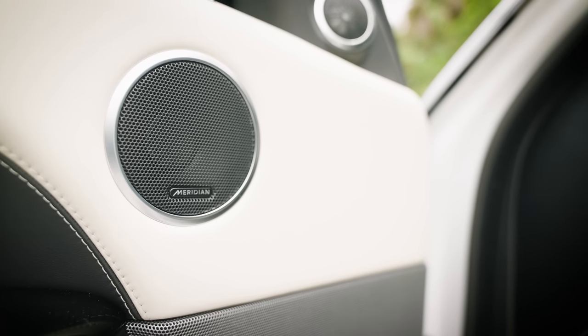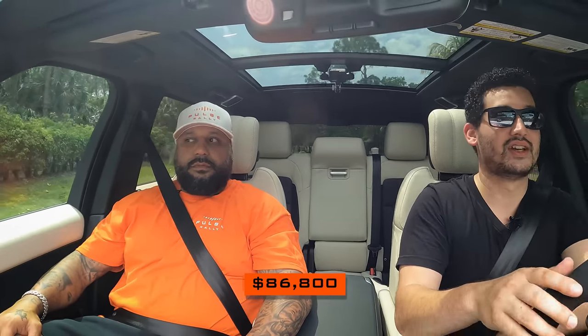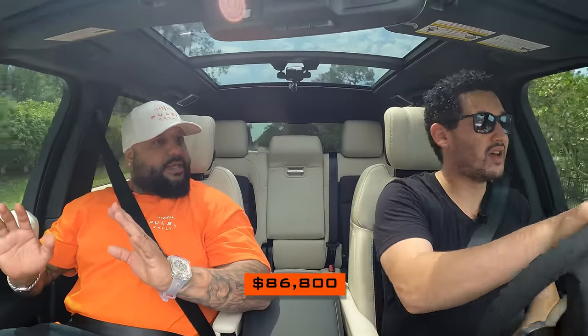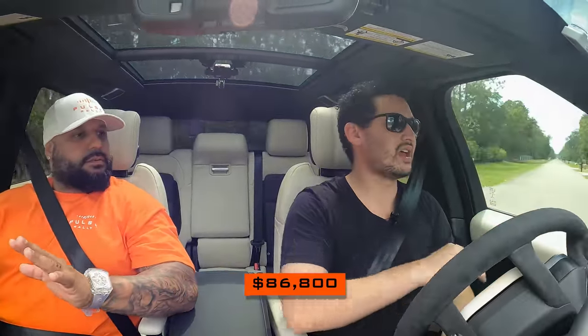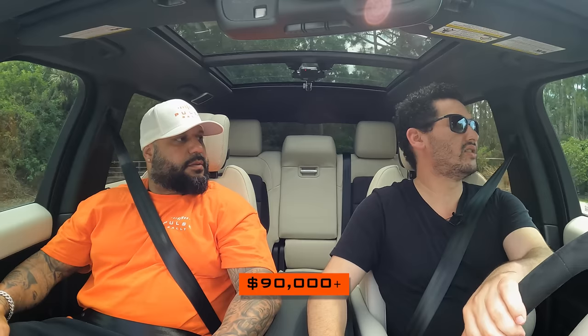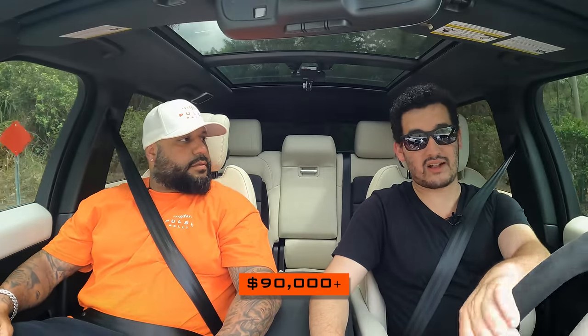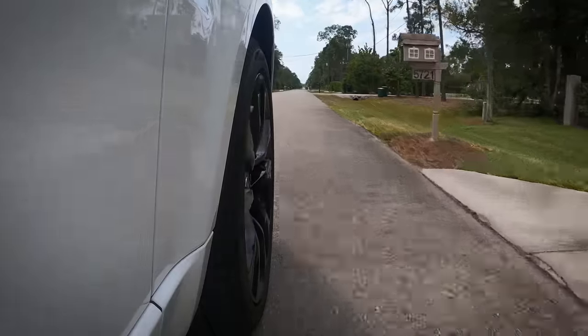It keeps mentioning expensive. The question is, what is the going price on this car? Because it is expensive, and that's why it looks expensive. The going price on this particular car that we are driving right now is about $86,800. It's not bad at all. With tax, tag, and title fees and everything, you're probably looking at anywhere from 90 to maybe 92 grand. And for something like this, if you're not breaking the $100,000 mark, you are winning.